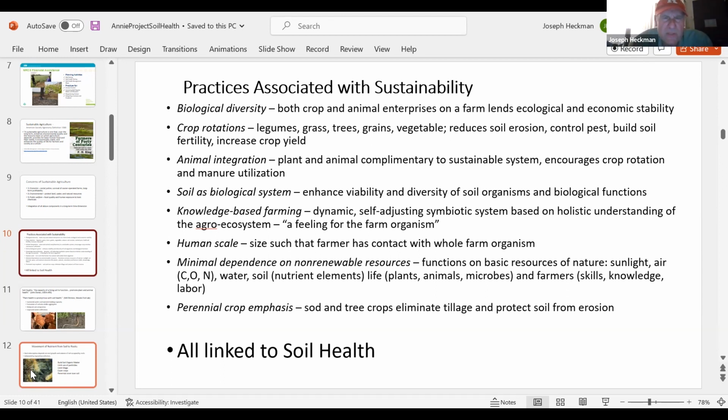Animal integration. Sometimes livestock and animals are viewed in a negative light, but really they add a lot to soils and help to build soil health. And I'll come back to that point and show how it does, having especially a pasture-based livestock system on a farm is a great way to build soil organic matter, soil fertility, and soil health. We have to think of soil as a biological system and not think just about it as a physical matrix filled with chemicals. We want to have a knowledge-based farming system.